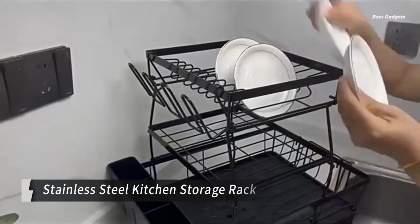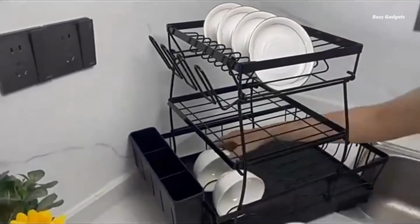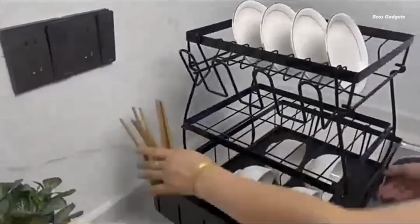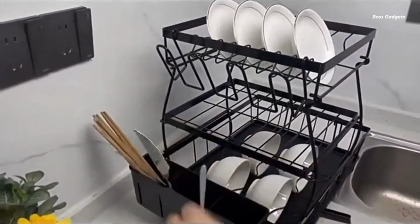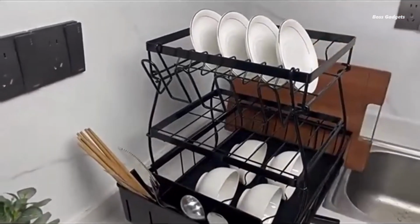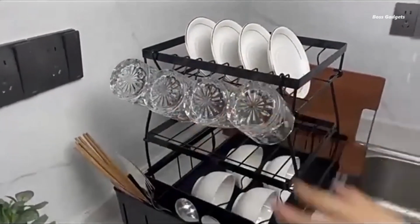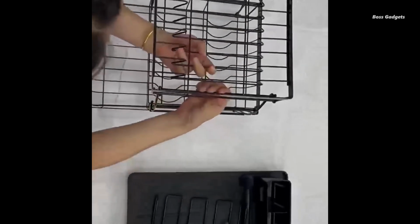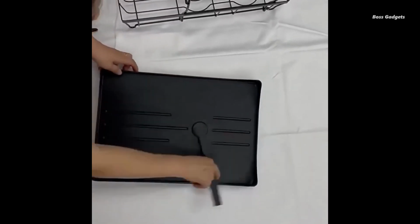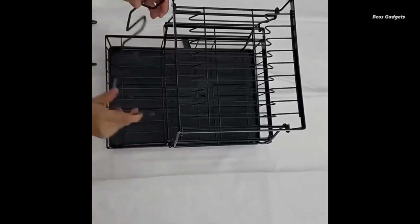This space-saving dish rack is designed to efficiently store dishes, cups, knives, forks, and even your sponge cloth, all while promoting easy draining and cleaning. Once assembled, this rack proves to be a handy addition to any kitchen counter. It successfully organizes everything, keeping your kitchen essentials neatly arranged and easily accessible. The space-saving design is particularly praised, helping to maximize counter space while providing ample storage. The ease of cleaning is another highlight, making maintenance a breeze.